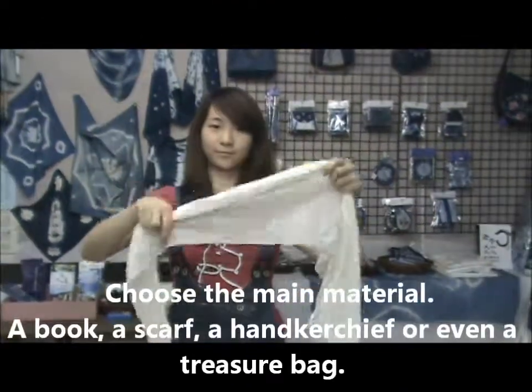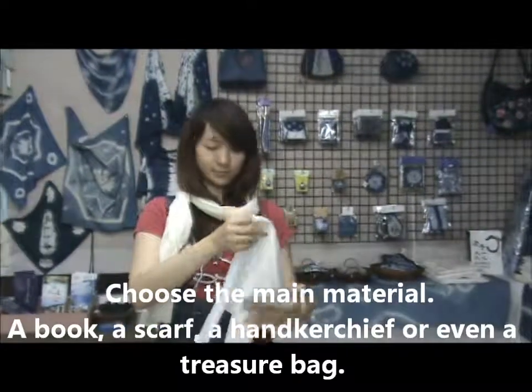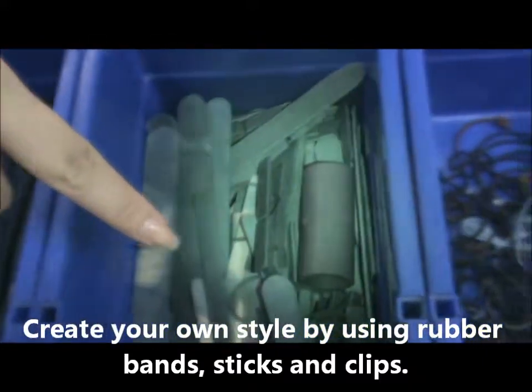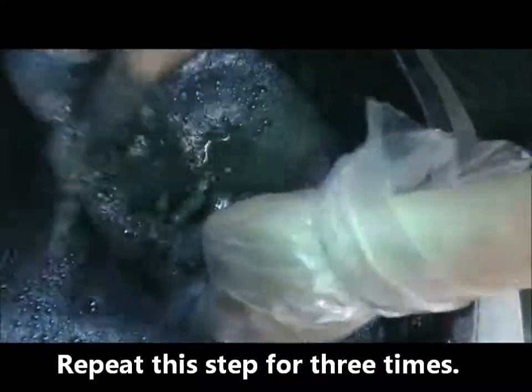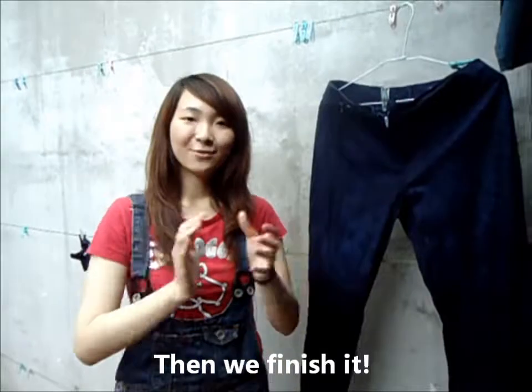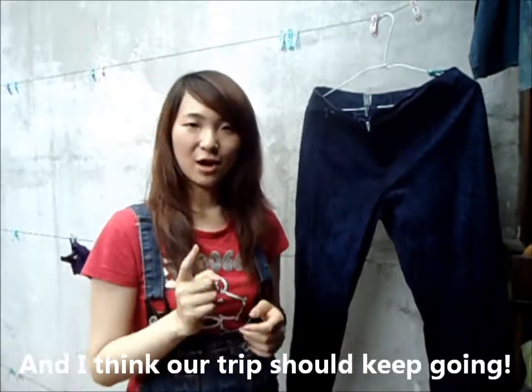Choose the main material: a book, a scarf, a handkerchief, or even a treasure bag. Create your own style by using rubber bands, sticks, and clips. Put your work in the clean water first and then the indigo. Repeat this step 3 times. Unfold it and bask it in the sun. Now we finish it. I believe it is a memorable and wonderful souvenir for you to visit Sanxia. And I think our trip should keep going.